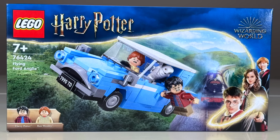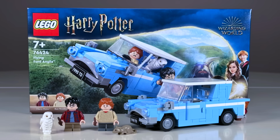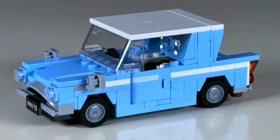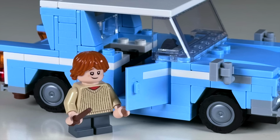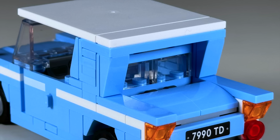Finally, we've got the Flying Ford Anglia with 165 pieces, retailing for $15. While similar to other versions, this is the first standalone Ford Anglia, and it looks really nice, with opening doors, an opening trunk, and some new 1x2 slopes.